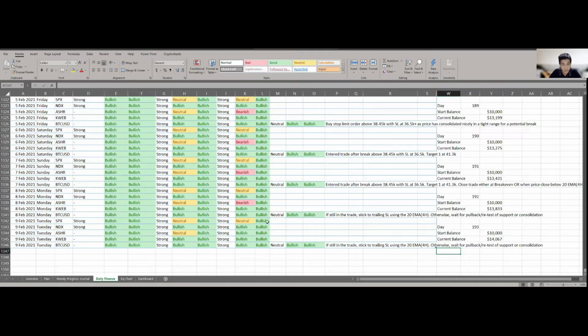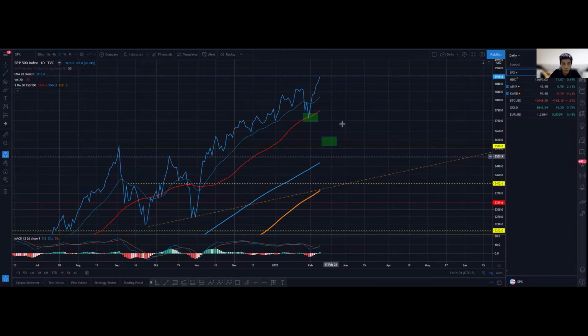Now for the market structure update. As you can see here, the market mostly remains the same in terms of structure, other than the ASHL, which transitioned from a bearish to a bullish market structure, which I'll show a little bit. Things look really strong in the mid to long term, but short term we seem to be going a little too parabolic. I see potential for some rejection or pullback to find this 20 exponential moving average or this 50 simple moving average.